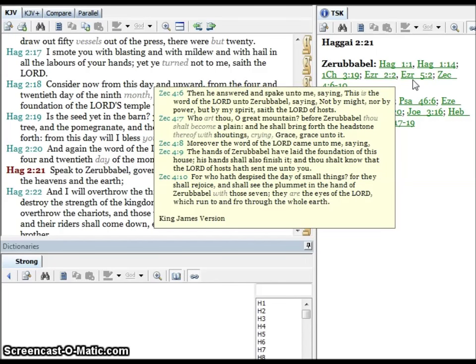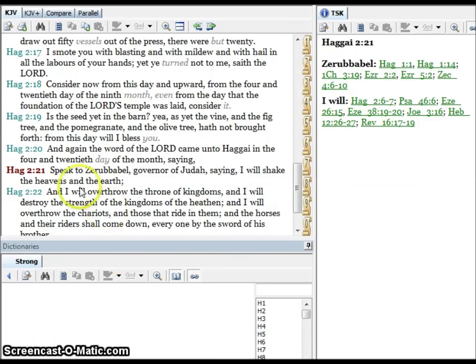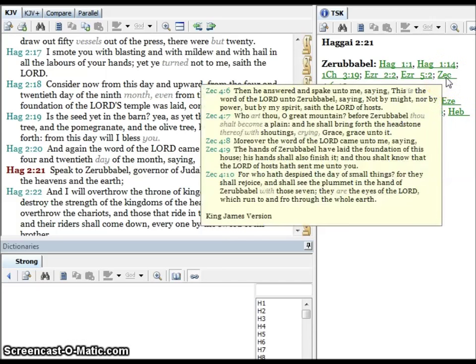Verse 10, for who has despised the day of small things? For they shall rejoice and shall see the plummet in the hand of Zerubbabel with those seven. And when he's talking about those seven eyes, they are the eyes of the Lord, which run to and fro through the whole earth. So when we understand that Zerubbabel is the one that chiseled out this rock, it's amazing. And further, in verse 7 here in Zechariah 4, grace, grace unto it. We know that 5 is grace. Our Lord Jesus Christ is grace. I mean, he brought grace to us. These are amazing scriptures.